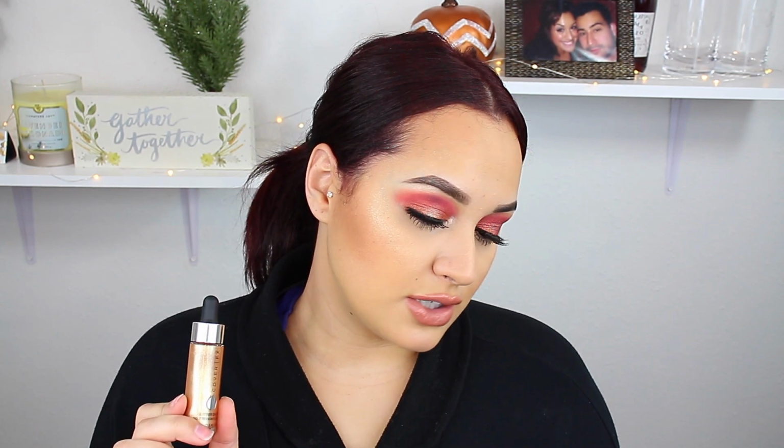Honestly, I don't think the camera's doing it justice. These are stunning. Oh, they're so pretty. Camera, do me some justice here and just show off how beautiful these are. Like, those are beautiful, right? I love more of a goldish highlight because I feel like it complements my skin tone a little bit better. So I'm interested to see how these wear. I don't have a highlight on top.